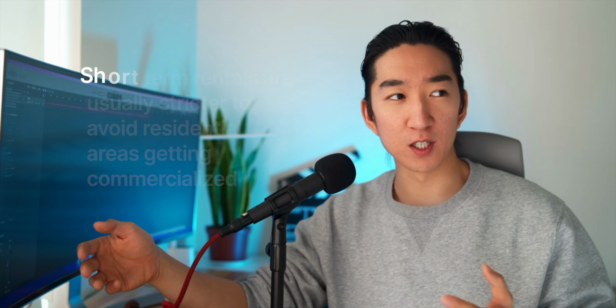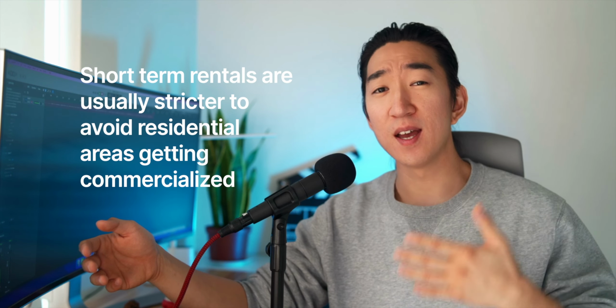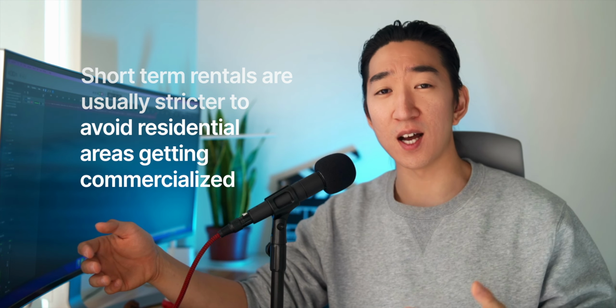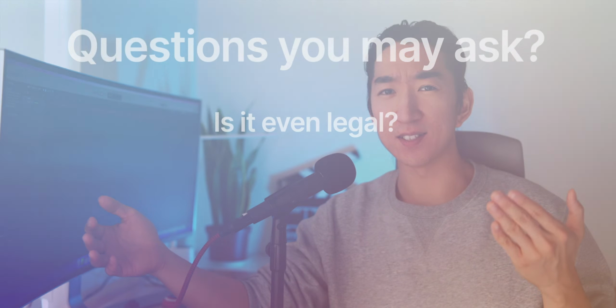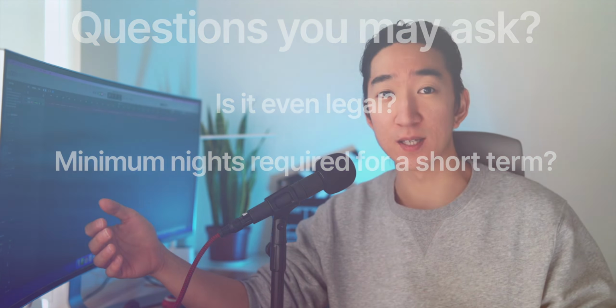Before you even start to look for properties, you need to look up the local regulations and laws for short-term rentals in your area. Because when I was doing Airbnb in Hawaii, the laws were constantly changing, and in some ways, it was getting a lot more difficult to maintain the business. One question you can ask yourself is, are they even legal, and what is the minimum number of days you're allowed to run a short-term business? Whatever the law is, make sure you thoroughly research this to avoid any illegal confrontations while you do your business.